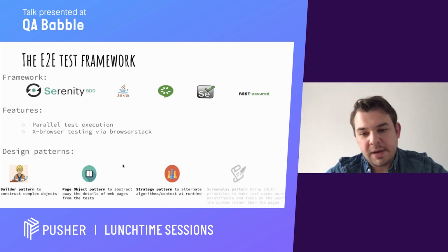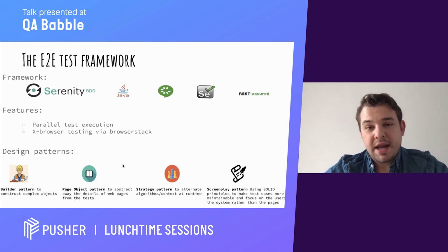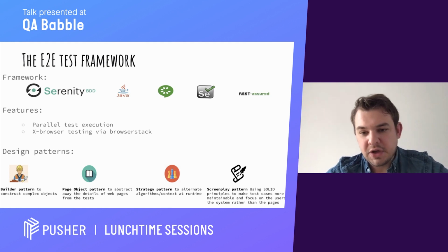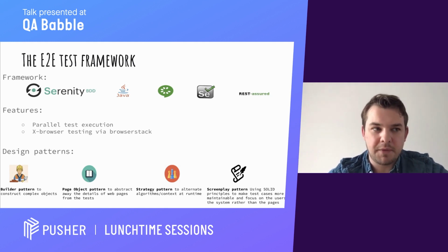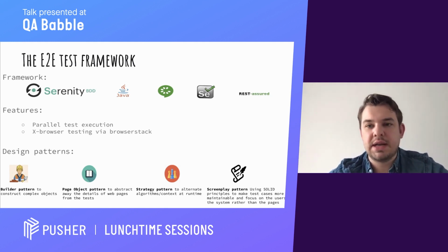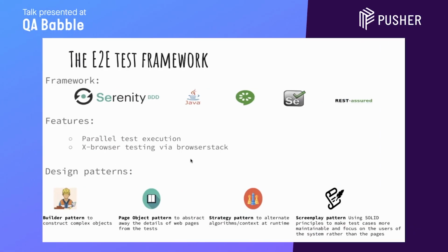And then finally, the screenplay pattern. Serenity supports this quite a lot. There are a lot of handy methods that enable you to use this. It's quite a cool pattern, and it means that you can focus more on users of the system rather than the pages. It's all about users and interactions, which I think is a great way to think about your test, rather than just, I need a page object and then I need to think about what methods to use. It's more about the users of the system.